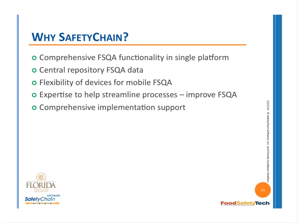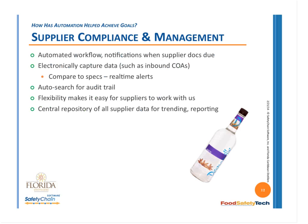Great, thank you. So let's look at some of the areas that you automated. How has automation helped you achieve the goals that you were looking for in the area of managing your thousands of suppliers?